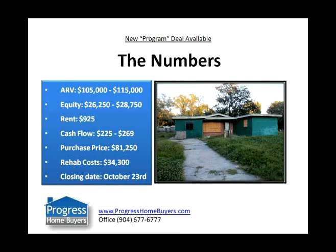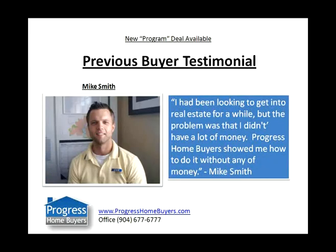And the closing date, we're actually looking to close on this home this Friday coming up here, October 23rd. So we're going to be closing very soon here. So if you're interested, get back to me very quickly and we can move forward from there. Those are some of the numbers.